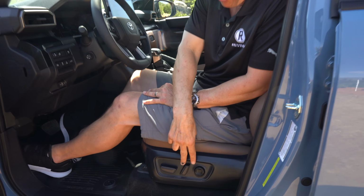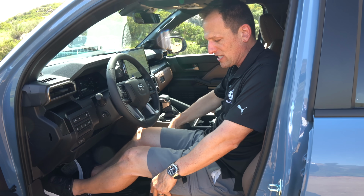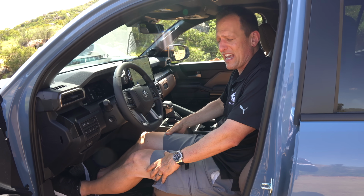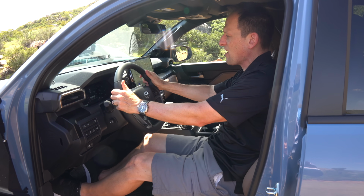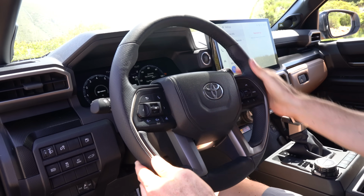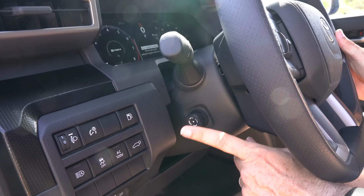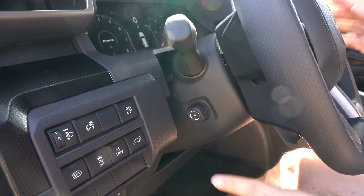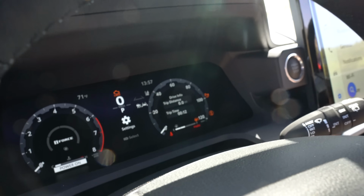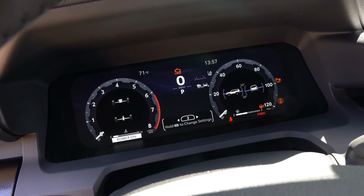You got your seat controls within fingertip reach. I'm liking the shape of the cushions, especially for somebody that has longer legs. It feels really comfortable in here. Steering wheel, love the perforated leather, the smooth touch leather, all flat black on the switchgear. And guess what? It's a power tilting and telescoping steering wheel. And then you have your 12.3-inch digital gauge cluster, can go through many different settings with this vehicle.